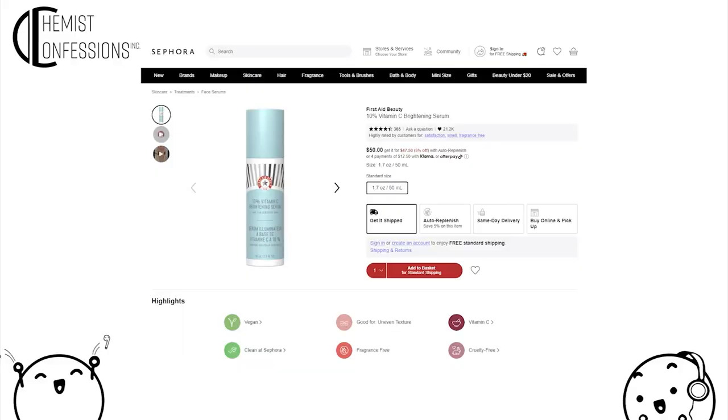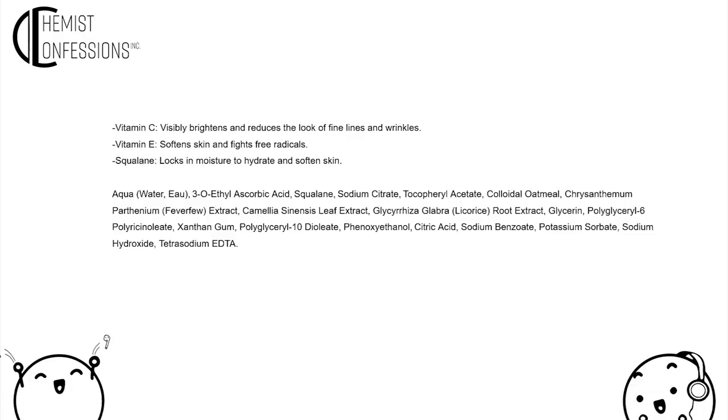All right. First Aid Beauty just launched a vitamin C serum as well. It's called 10% Vitamin C Brightening Serum. Again, it's just vitamin C. We don't know which one. If you look at their ingredient list, it's water, 3-O-ethyl ascorbic acid, squalane, sodium citrate, tocopherol acetate, their signature colloidal oatmeal, a lot of extracts. So 3-O-ethyl. Back again.